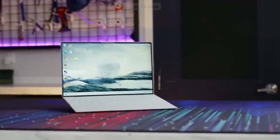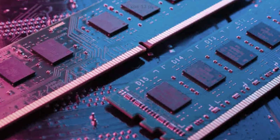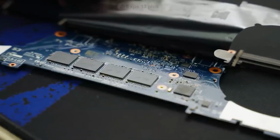The Dell XPS 13 Plus is a laptop that has different RAM options depending on the configuration you choose. The RAM is soldered onto the motherboard, which means you cannot upgrade it after you buy the laptop.